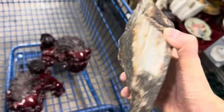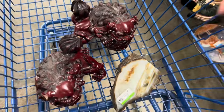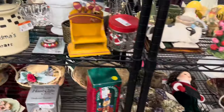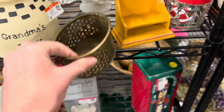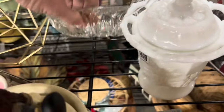But I noticed right away there was a little chip on that ear, and I thought we could overlook it. And I rushed to get back to this piece of stone or petrified wood that I thought was very pretty. So there were just three items right in a row there that I got excited about. Here's a nice brass piece. However, at $4.50, I left that one behind.